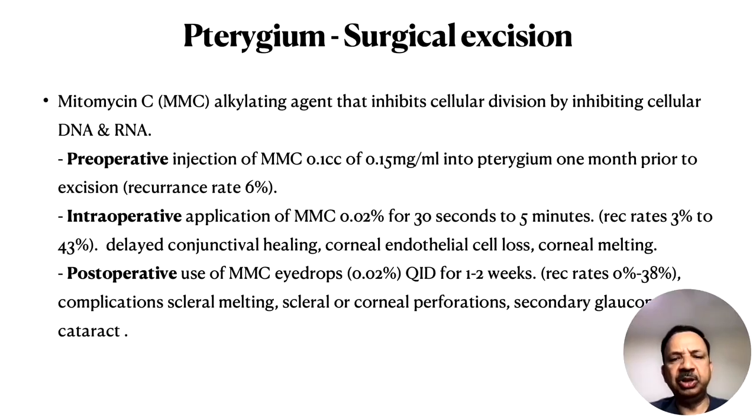Intraoperative application of mitomycin C 0.02% for 30 seconds to 5 minutes has been described, and recurrence rates vary from 3% to 43%. It can often lead to delayed conjunctival healing, corneal endothelial cell loss, and scleral or corneal melting.